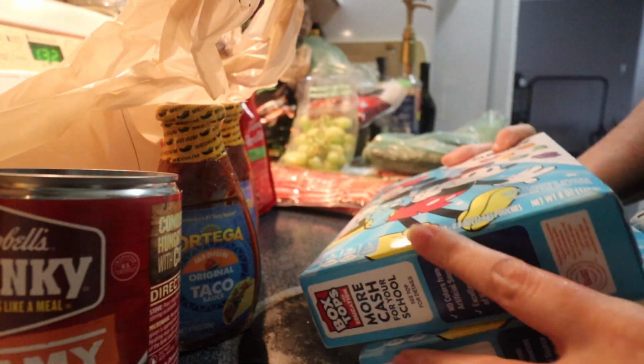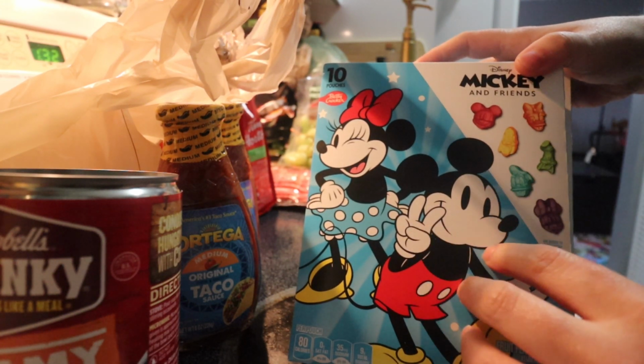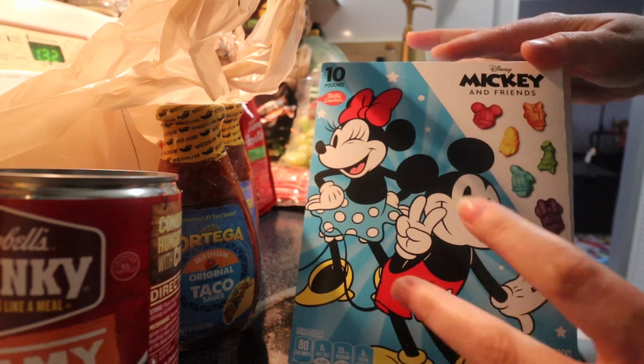This is kind of a crapshoot. These were also buy one get one. They're gluten-free fruit snacks. They've got all the Mickey characters. My son does not like gummies, does not like candies, does not like sweets. It's just never been his thing.